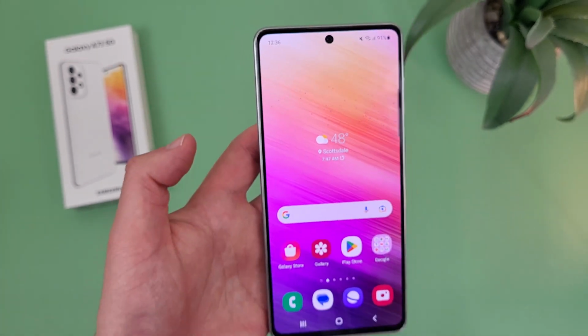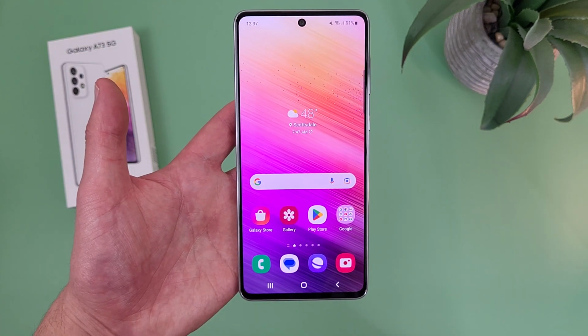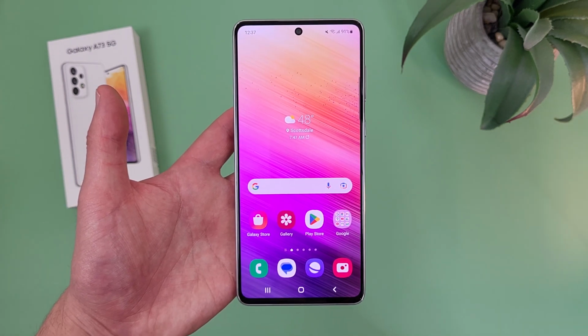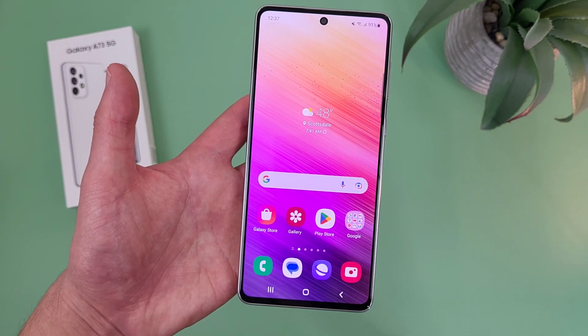So in general, as far as features go, this phone has pretty much everything, including an ultra wide camera and a macro camera. Really the only thing it's missing is a telephoto lens, which I will say is a little too bad because the predecessor, the Samsung Galaxy A72 5G, actually did have a telephoto lens. And I know just from using that feature all the time on my S21 FE, when you're taking lots of pictures, getting that extra zoom can be really nice.